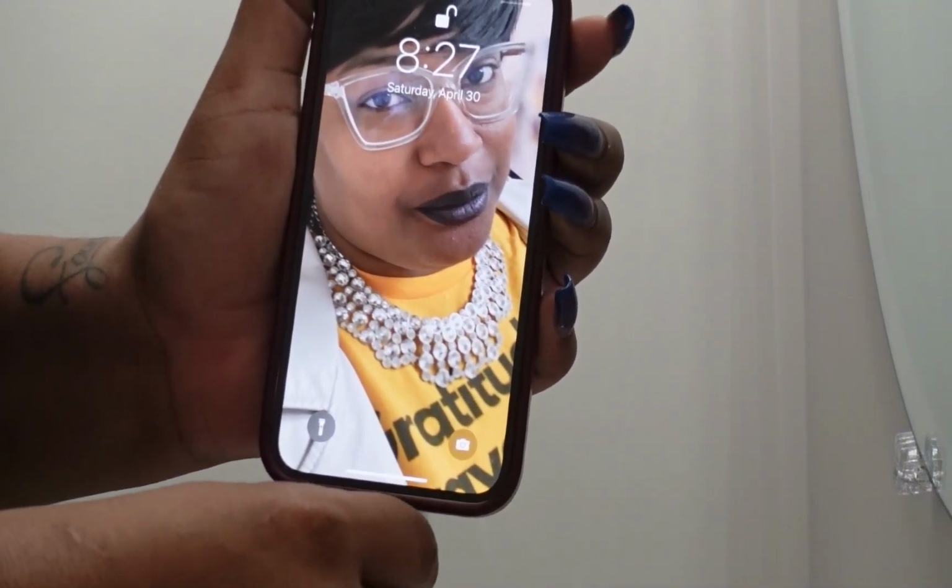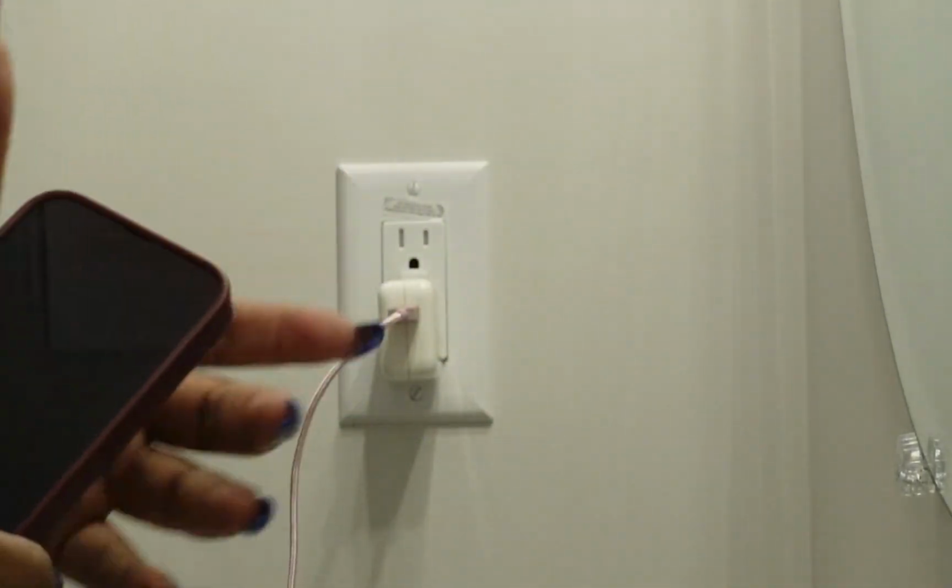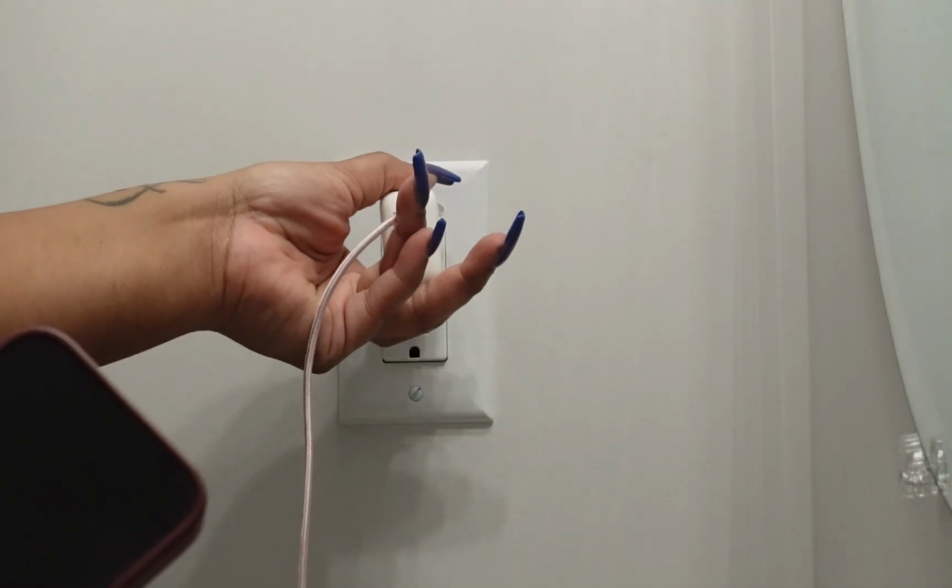Okay, so now I should not have any power. And I don't. Plugged in, not charging. But I want to check the other one as well.